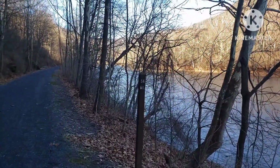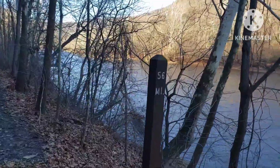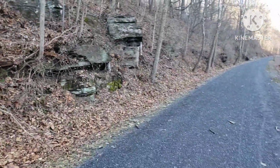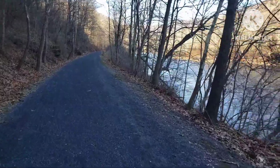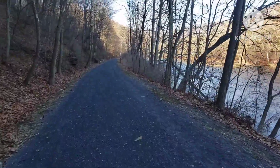Today we're on the Pine Creek Rail Trail, mile marker 56, about 2 miles south of Ramsey. We're heading north back towards Ramsey. We actually just turned around and we're starting our walk back to the vehicle.